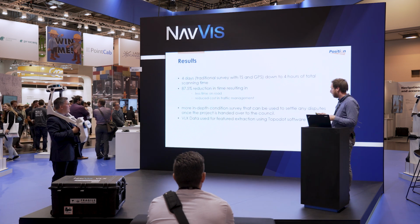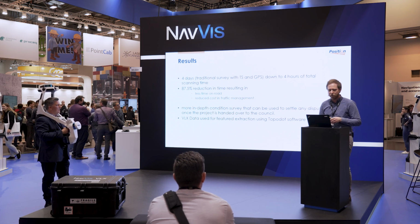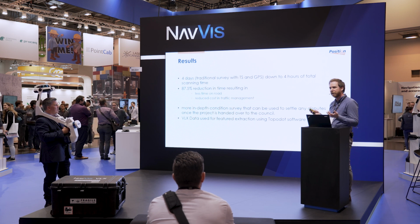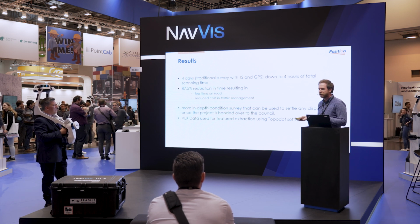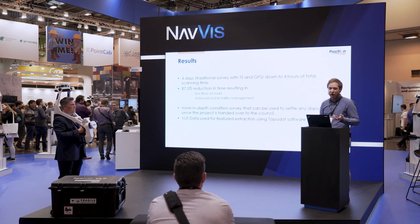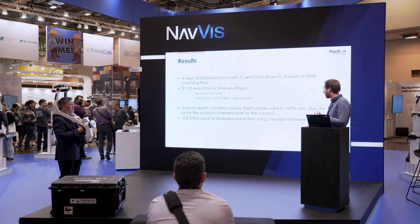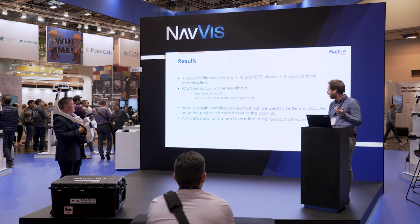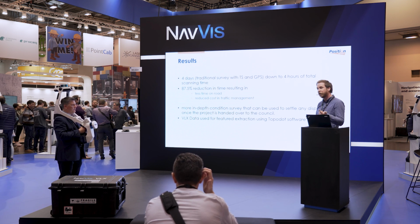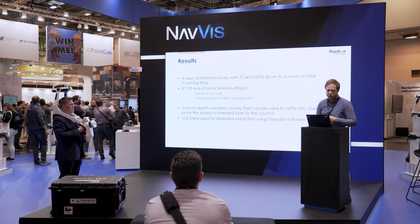So the results, very important. The customer estimated that would have taken typically 4 days with a traditional survey, total station, and GPS workflow. And they were able to capture that data you saw there, 1.5 kilometers of road, down to 4 hours with the VLX. So resulting in about an 87.5% reduction in time, which is very key. So less time on the road, reduced cost as well in terms of traffic management. So in and out quickly, very efficiently.